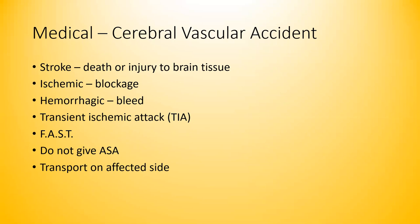And then time, this is twofold. You need to get them to a hospital in a very rapid time, but you also need to know when was the last time they were seen normal. We don't know when the stroke happened, but we can determine when it didn't happen. So if you saw them at 6 p.m. and now it's 8 a.m. the next day, it could have happened anytime. It could have happened at 6:05.